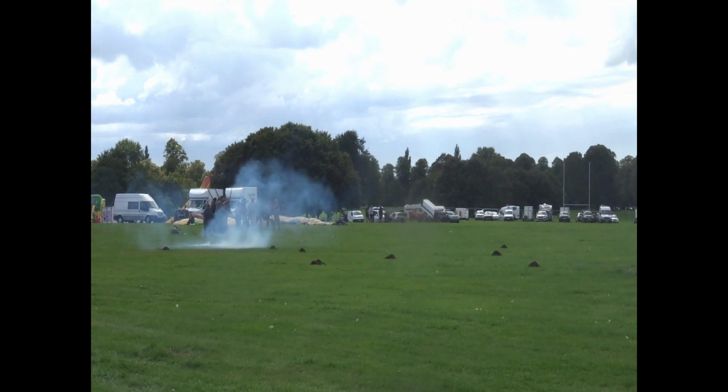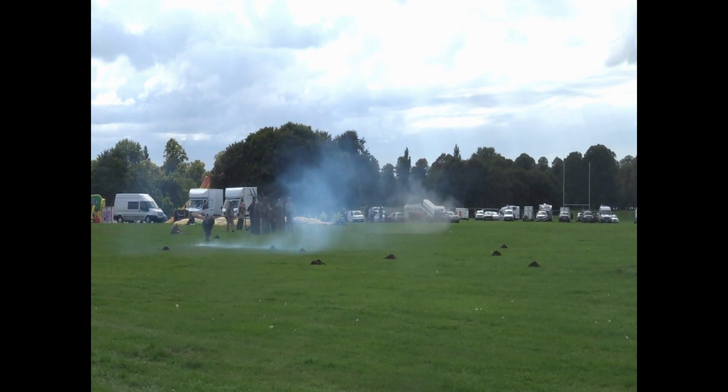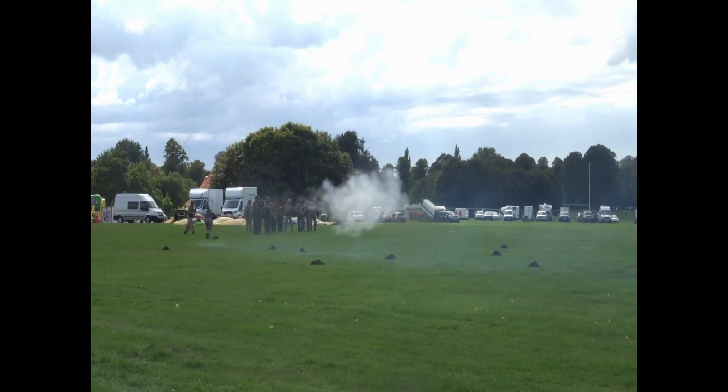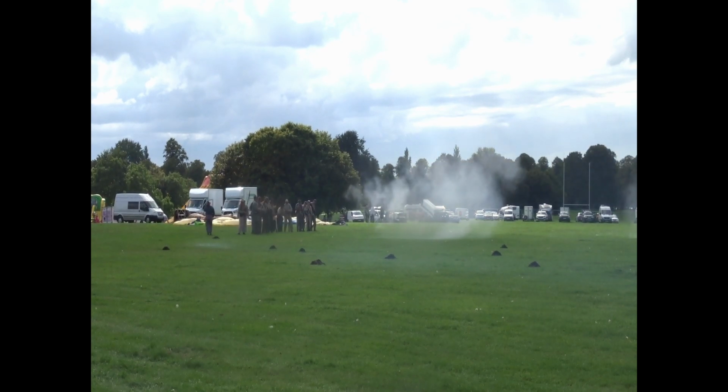But now what we've done is we're going to include artillery into our battle. See, what's happened here is the artillery now has got range on our soldiers. The Union commander has retreated and the Confederates have advanced, but now the cannons have got a clear shot on the Confederacy.